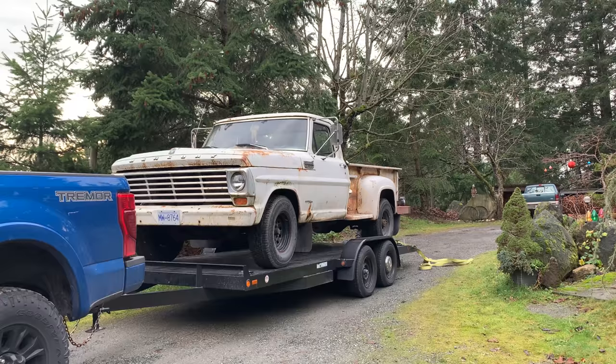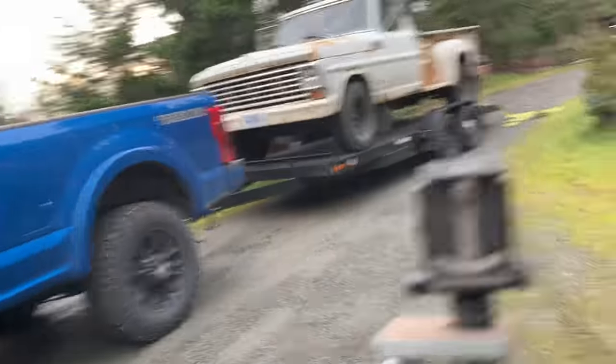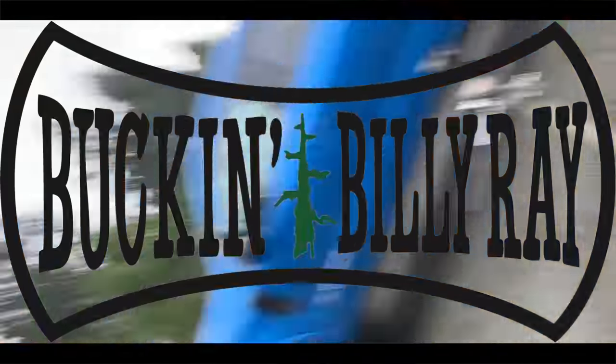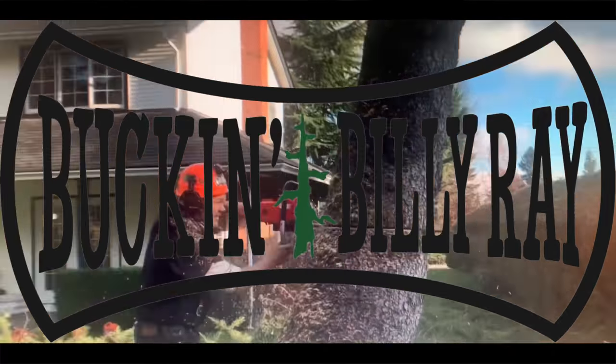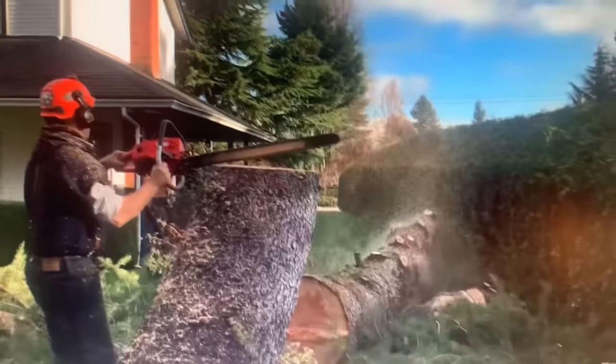Now, we did a tree job for this fella, friends, okay? And he's an old hot rodder. He watches the channel, and we ended up doing a tree job for him. That's that Deodar where I was cutting, Hogan was climbing, and I was cutting using the little hot rod saw. And he was aware of the truck, and we started talking about it.